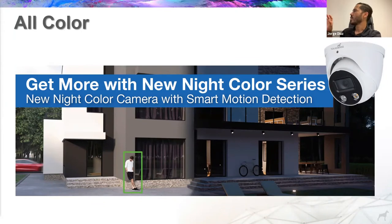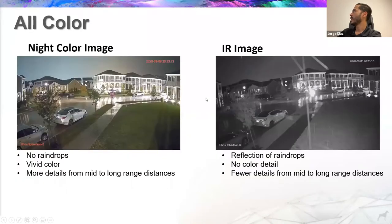So with that, I think that, again, these cameras are becoming really, really cool. We have here a couple of videos, guys. I really would like to show you these videos so that you can see the difference between a traditional IR image and a night color image. I think that these videos are going to pretty much explain everything that I would love to explain with words. So let's take a look at that.